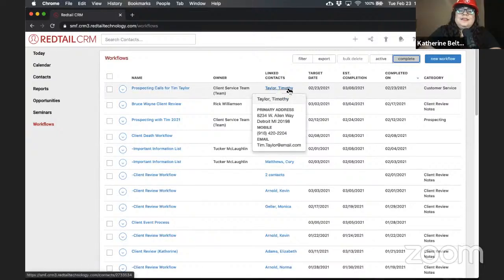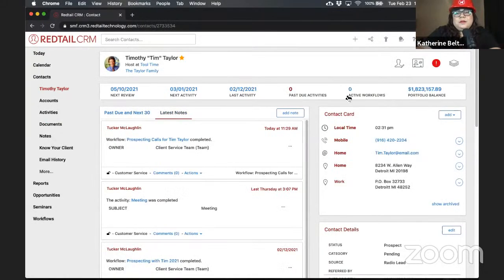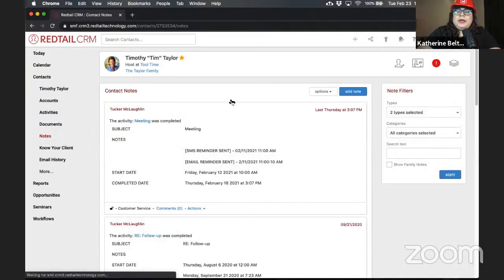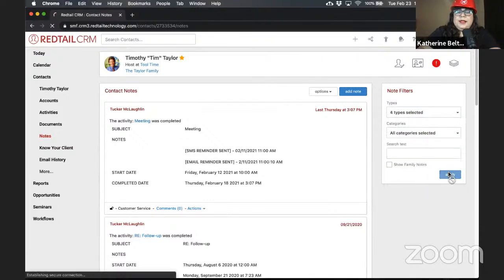And then, just like it is with tasks, it shows up yet again in more places. Even though it says 0 active workflows, if you came back to his record, you'd have basically that same complete option here. Now, one other thing with that note, and if I come back here, this is going to save that no filter. So let me go back in here. Let me click on those 2 workflows so that way it pops open again and apply them.